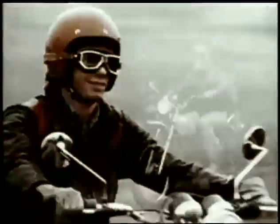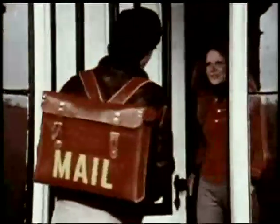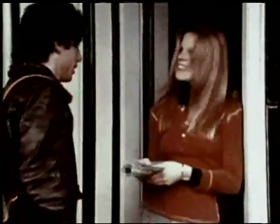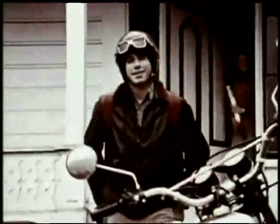Through rain or sleet or snow, you gotta get up and go. When the going's tough and you're hitting the rough, there's something that you ought to know. Good things happen on a Honda. You can go wherever you please, because good things happen on a Honda. Let them happen to you.